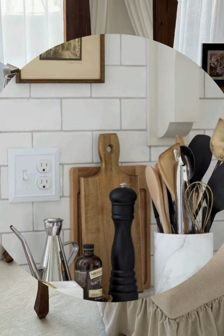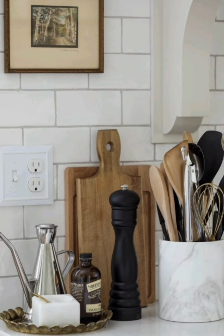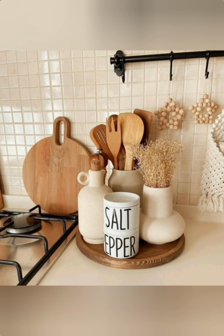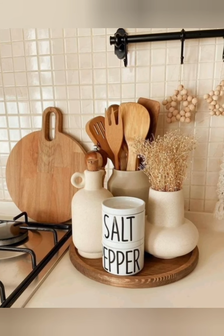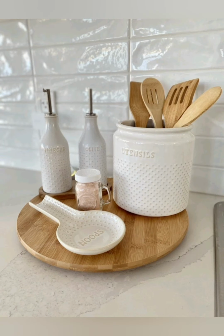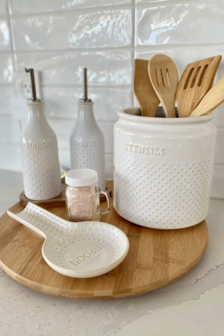Vintage items. Incorporate vintage items like scales, jars, or milk bottles for a nostalgic touch. Coffee station. Create a coffee station with a tray holding your coffee maker, mugs, and coffee essentials.